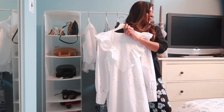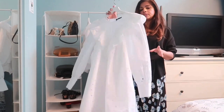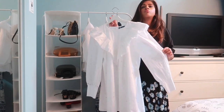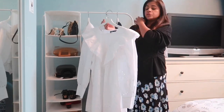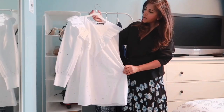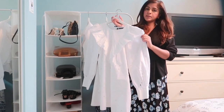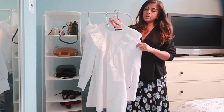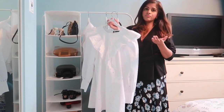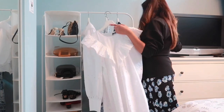And the top button is just so difficult to do by yourself. So I'm not a fan of that. And then this material, it's so wrinkly. As you can see, I steamed this out and it still has so many wrinkles in it. I don't think it will wash well, because when you wash it, it'll be so hard to get those wrinkles out. You could dry clean it, but are you really going to dry clean a Zara dress that you paid so little for?